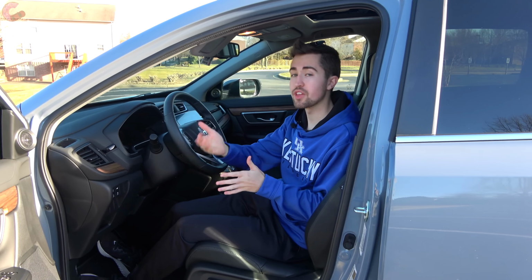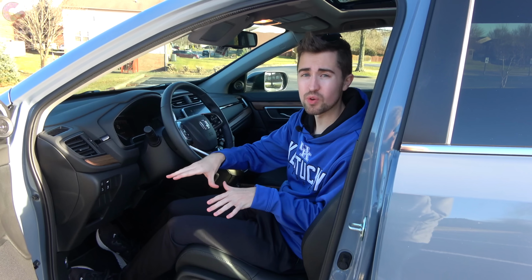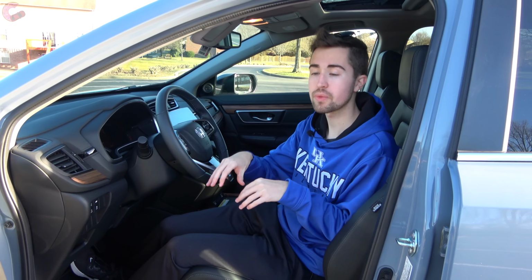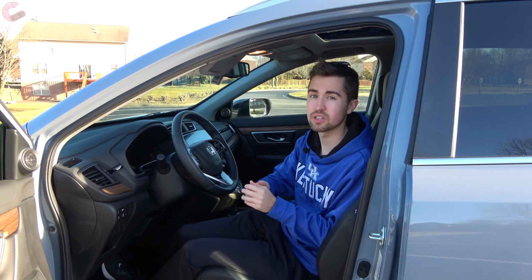Now, I will say that things like the RAV4 do cost quite a bit more than this CR-V. So even if Honda doesn't want to offer those features at this price point, I think there's actually room for an elite grade of this CR-V if you want to push up towards that $40,000 price point.